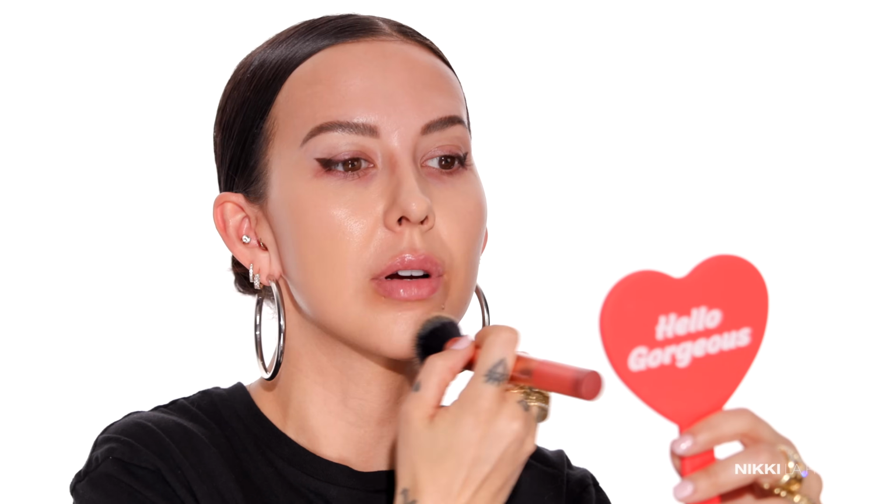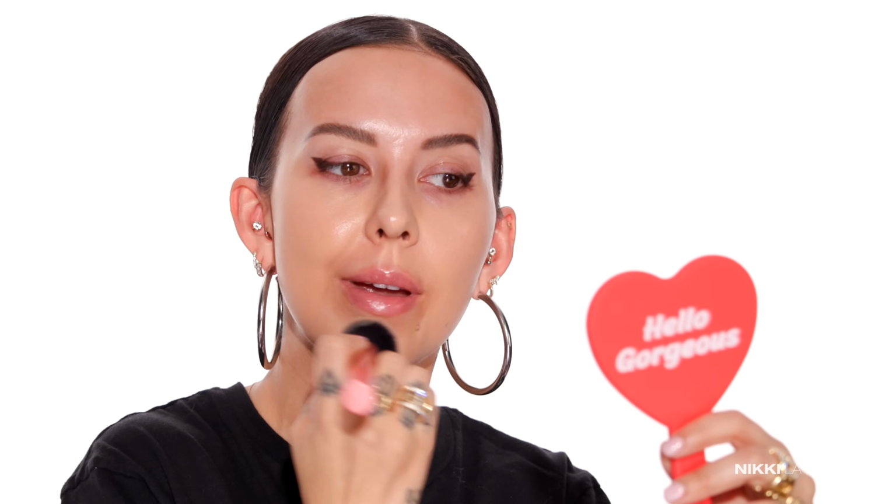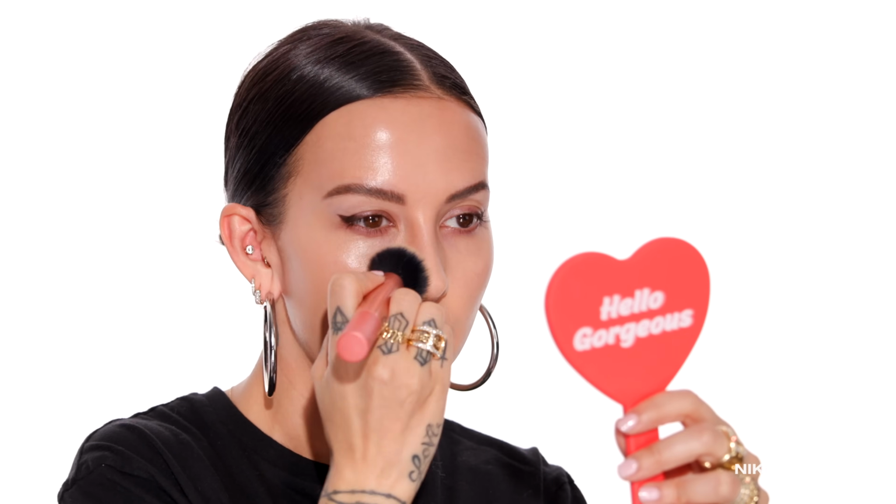It takes longer, but your makeup will not budge. And it will look incredibly flawless if you apply it this way. I usually have to go over my nose a couple times, honestly, to make the foundation stick. So I'm gonna lightly layer it over my nose. And just really tap it in.